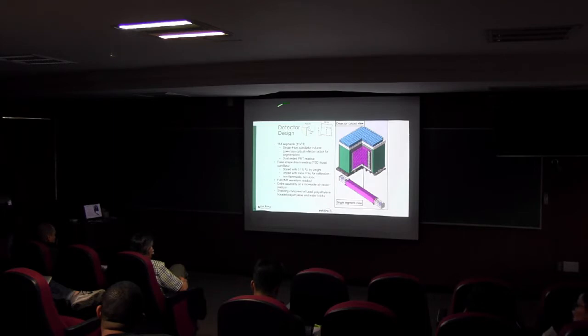The way our detector was designed is a matrix. It's 154 segments of 11 by 14. It's kind of a big aquarium where we have a double-ended photomultiplier readout. We digitize all the signals, so there's tons of data coming out of this thing. And the key was also to develop a specific liquid scintillator that is doped with about 0.1% of lithium-6. Lithium-6 is a strategic material, so we have to account for this material.